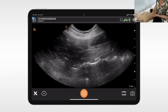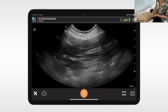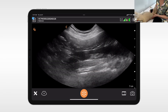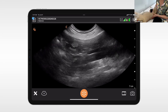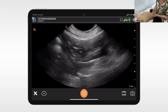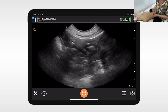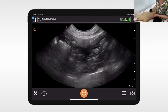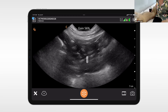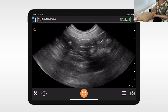Okay. So we've got some loops of intestine there. Oh, I think we've got the aorta there. Yeah. Now we're quite dorsal, so we just slide down. That's it. Yeah, lots of gas in those intestines. So that will make it harder to spot those lymph nodes.